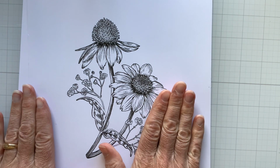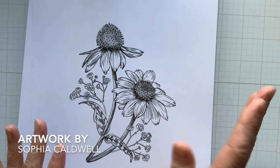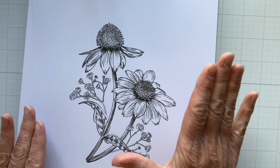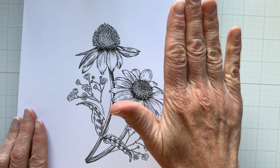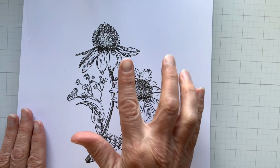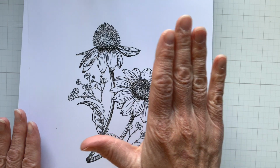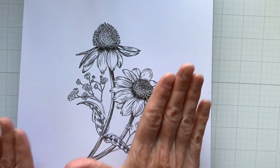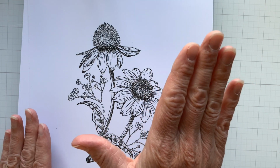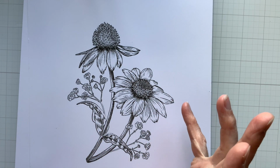An artist that I did one recording about a while back, literally right at the start of COVID: Sophia Caldwell, and I think I'm saying that right, but I'll make sure to have it up in the verbiage at the top of the screen. She does amazing digital work, so all of her images are going to be digital. You're going to find her on Etsy. She has come out with a brand new series, and it has a neat feature to it.